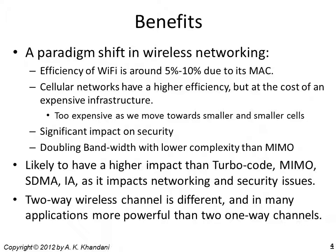I believe two-way wireless will result in major changes in the way wireless networking is done. For example, measurements of actual wireless usage on UW campus shows that the efficiency for about 2,000 clients and a few hundred access points is around 5 to 10%. And the reason is the MAC layer of 802.11. And two-way wireless will solve this issue.